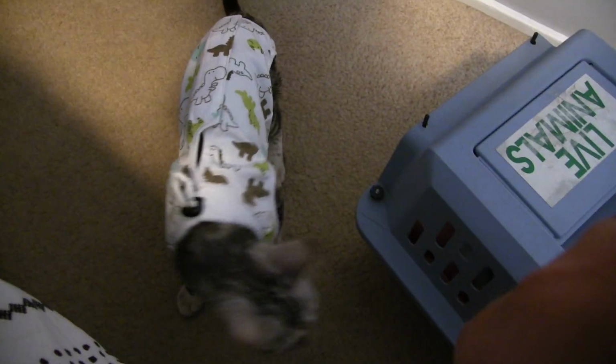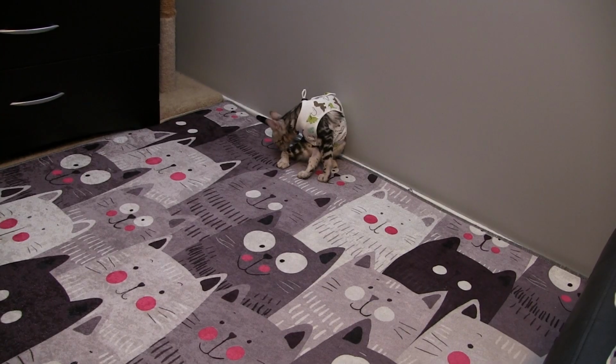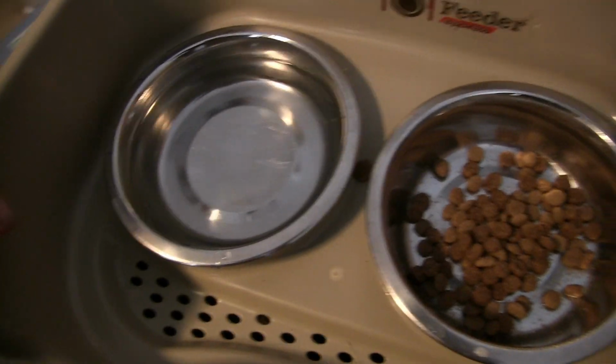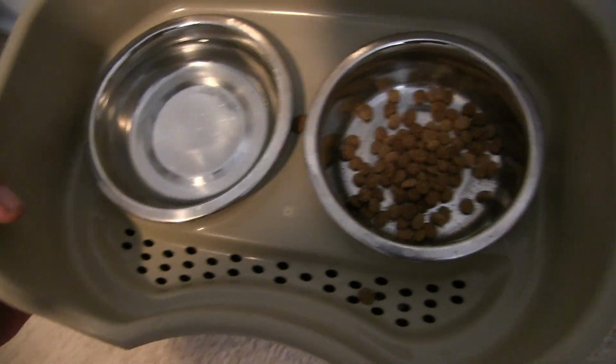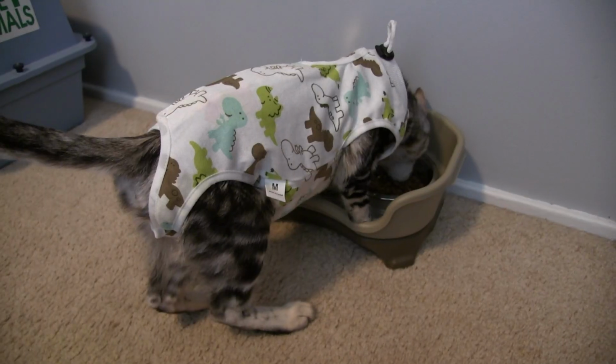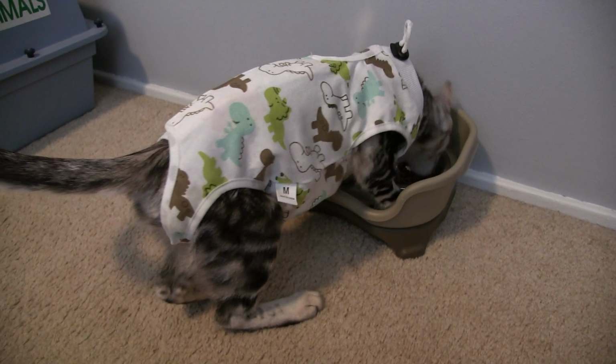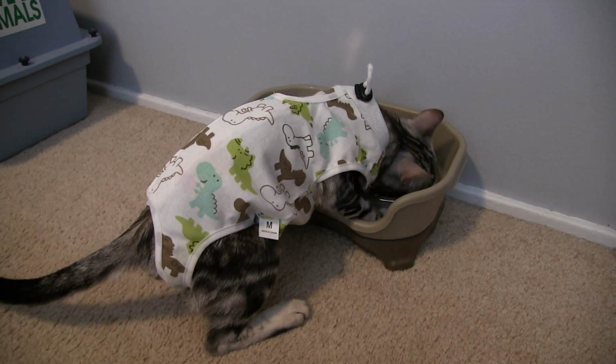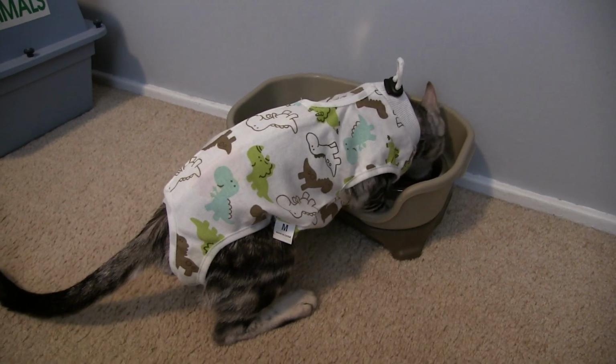No problem getting down off the bed. You gonna go under the bed? Where are you going? So I'm just gonna go get her a little food and water and let her have that away from the other cats. She hasn't eaten in probably about 24 hours. Yeah, she wants that food time. I didn't put too much in the bowl. You don't want to overfeed them when they come back, because they might gorge and possibly throw up.